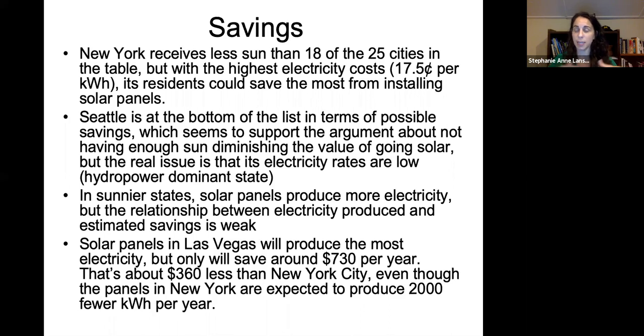So in sunnier states, the same panels will produce a lot more electricity than they would in other states. So Las Vegas, for example, would produce the most electricity, but it would only save about $730 per year. But that's actually less than New York, because they're offsetting 18 cents per kilowatt hour. Even though they're producing less, they're offsetting a higher cost rate.